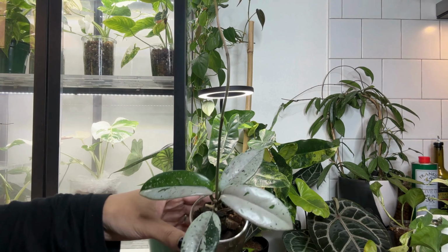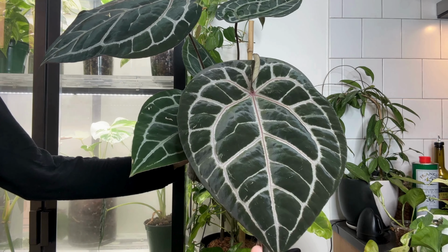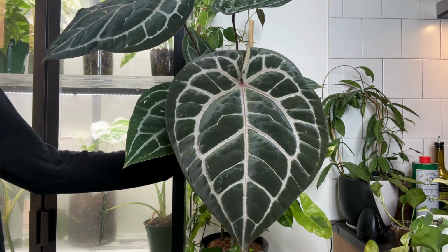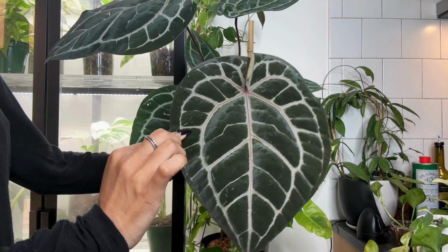This one here is an absolute dream, and I'm not much of an Anthurium person yet. However, this one still is a show for me. It's the Anthurium Dark Phoenix Michelle. It's really impressed me with how massive the leaves have grown, and it's bigger than the size of my hand, though I guess it's not saying much since my hands are relatively small.